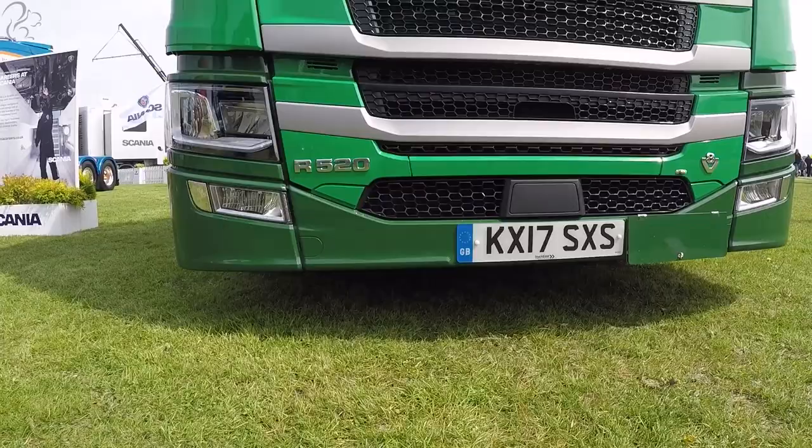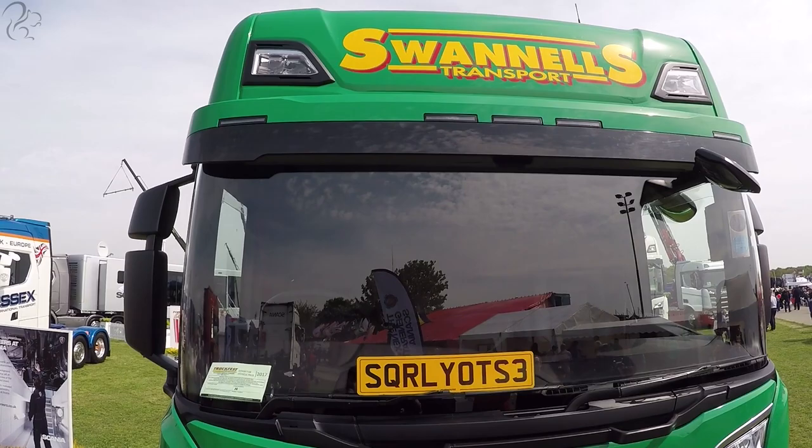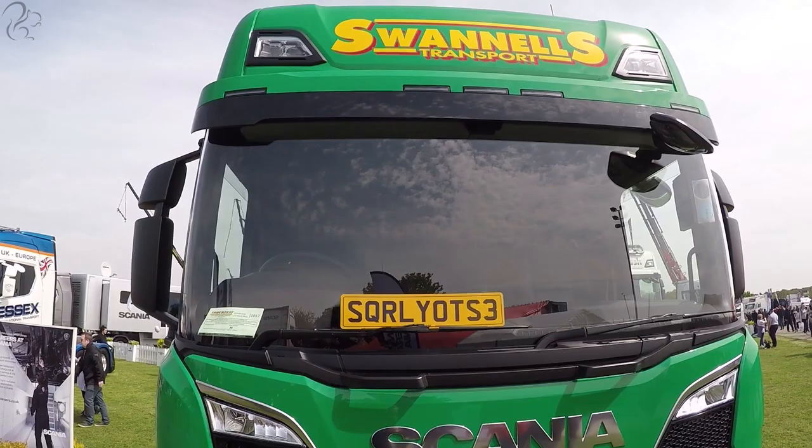Some of the team that I went with had a registration plate made for me. You can see it there, SQRL Yachts 3. Yachts 3 is the year of the Squirrel 3, which is like the third year I've been doing this full time. And they made this registration plate, which we then stuck on top of a Scania. We couldn't find a way of attaching it onto the actual registration plate at the bottom there, so we just put it on the windscreen wiper.